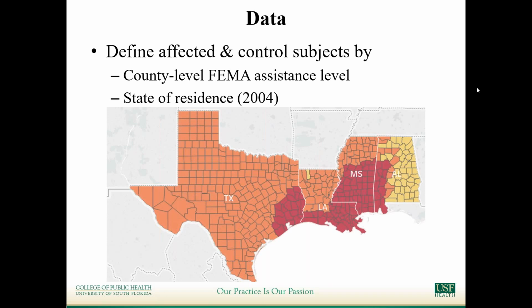There are different project categories, but again, these are areas that were affected by the storm, but not to the extent that the individual assistance levels were deemed. And then finally, the yellow areas you see, those Alabama counties, were not assigned any assistance levels. So, as you'll see later, we classify them generally as our control group.